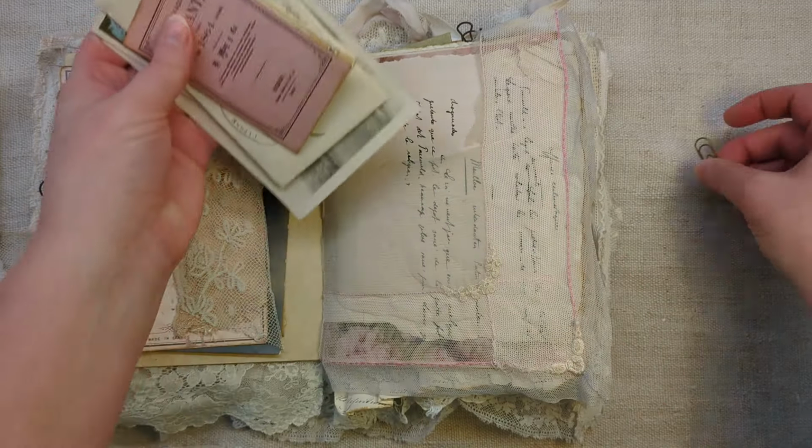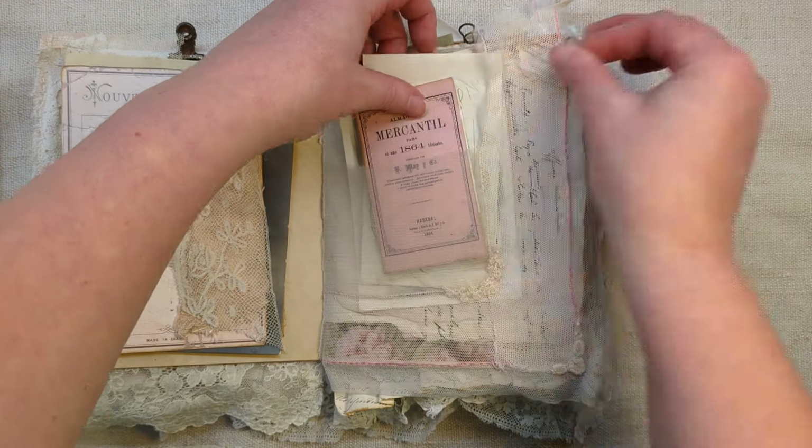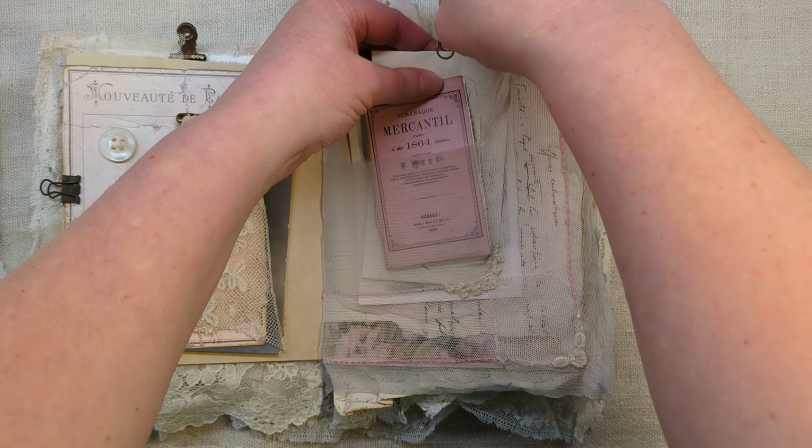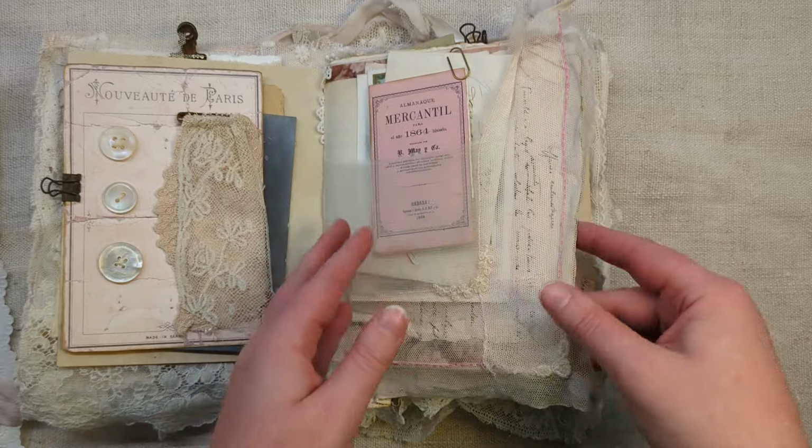So let's try and put this back how it was, Sam. I sound a little bit hoarse today, I'm afraid. I'm still getting over a horrible cold that I had lately.